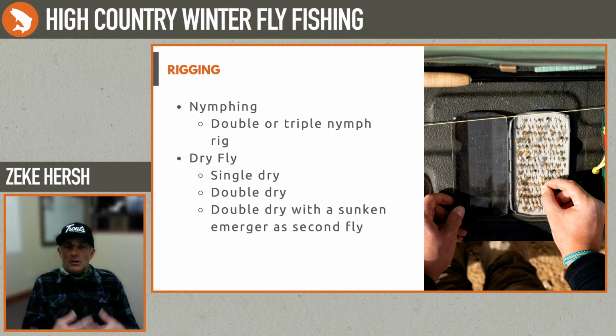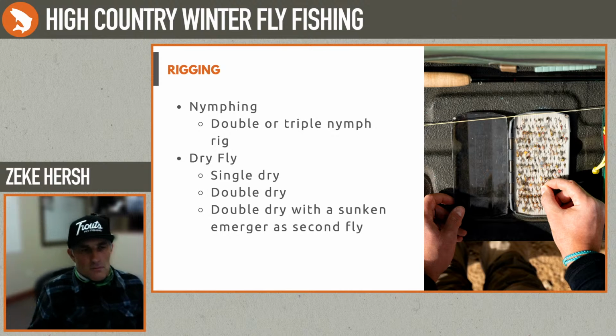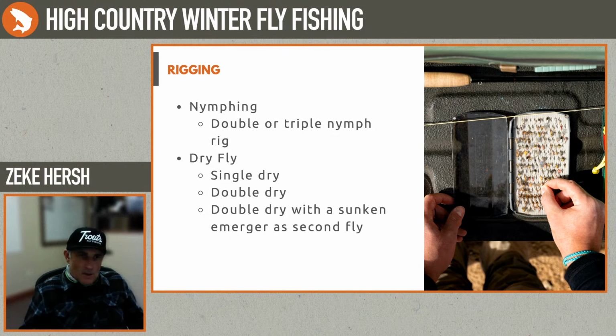For instance, you can catch fish every day through the winter on the Blue River on dry flies all winter long, probably, but they're not going to be rising everywhere. There's only a couple specific areas where they'll eat dry flies and rise to the dry flies. So really, I mean, you can, but you'll be beating more water than you should be.